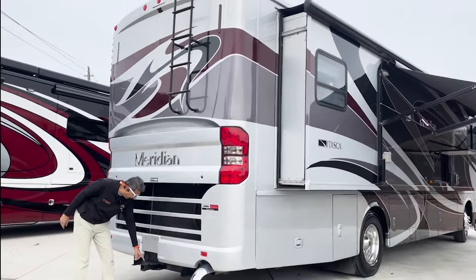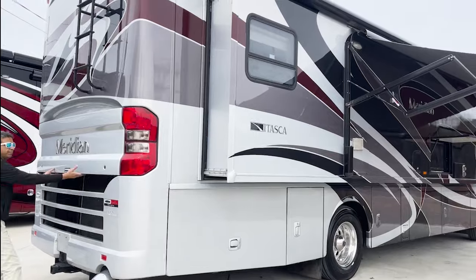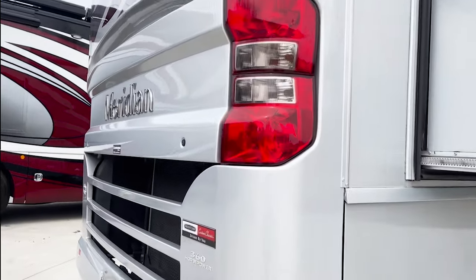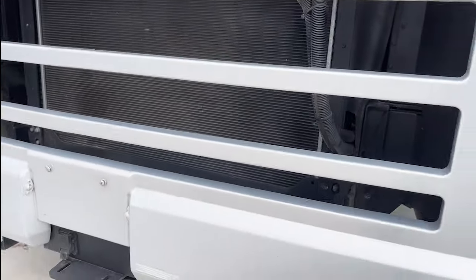It's got 10,000 pound towing capacity. We pulled an Escalade behind it. No big deal. This part opens up to give more access to the engine. I love the body styling on this coach. Wow, it's pretty. It looks really tall from back here.